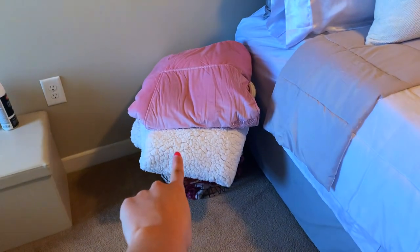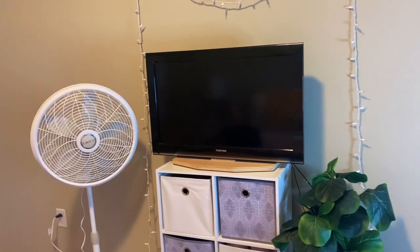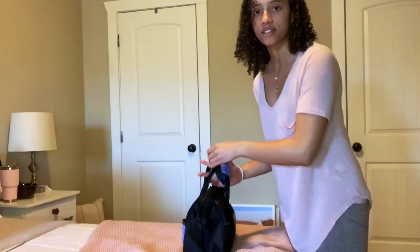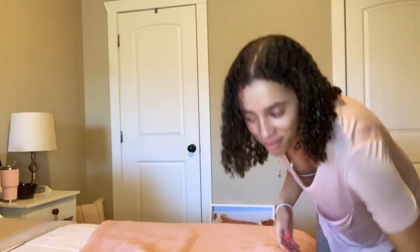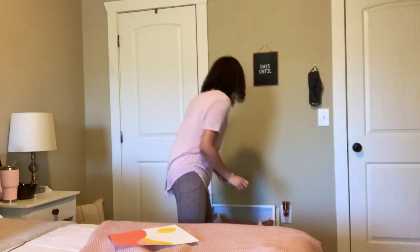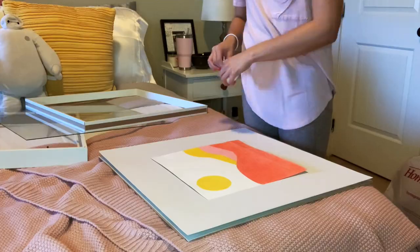But I moved, this plant was over here, so I just switched those spots. Yeah, now that the TV is higher, I don't even think I should put the prints anywhere there. This is Hannah's toolbox for when I put up my frames, but I'm gonna put my little picture into this frame. Oh my gosh, this is so scary.